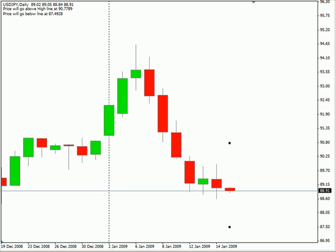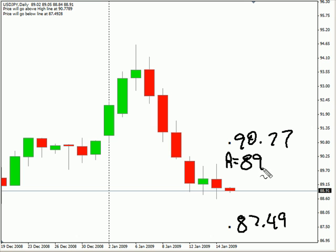We're going to start out looking at the US Japanese yen pair. I'm expecting this pair to move as high as 90.77, possibly as low as 87.49. Now look for some resistance to come in around 89.71. Look for support around 88.25. This pair moved lower today by a little bit. Consensus is that it is moving sideways. Bias definitely down to the downside.